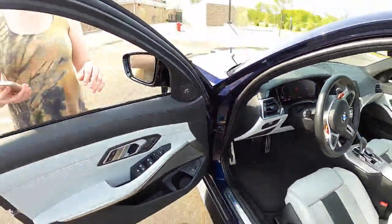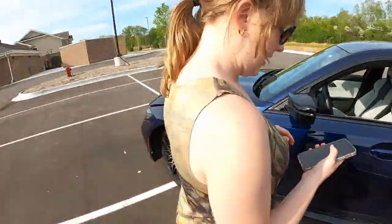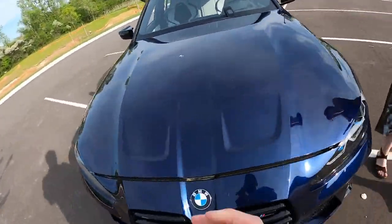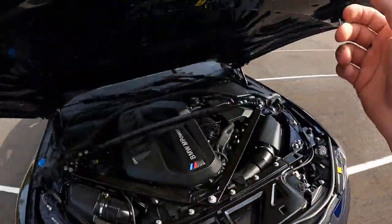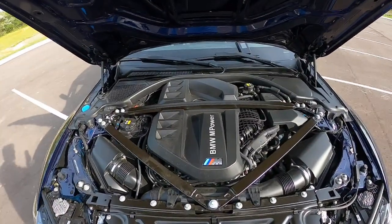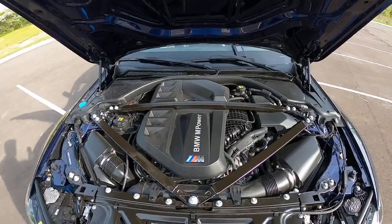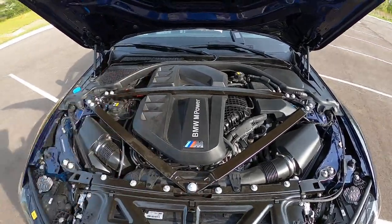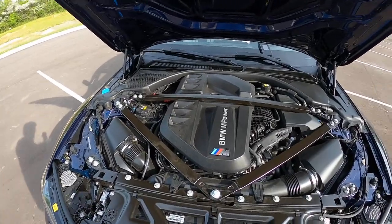Take a look at the old mill under here. Classic inline six. This thing sounds so good, guys. I'm telling you, we should start the car with the hood open. Yeah, you're right, we should. Not too much to see, it's all hidden under that plastic. Look at those double cross braces around there. That's cool. This thing is tight.